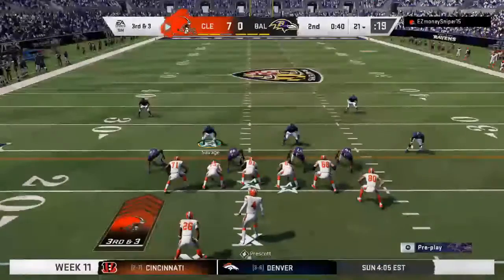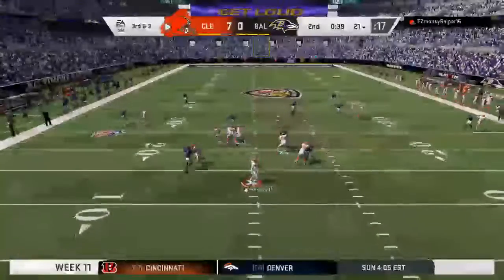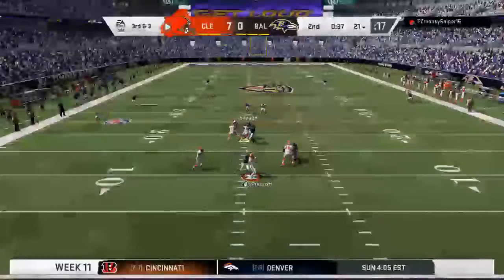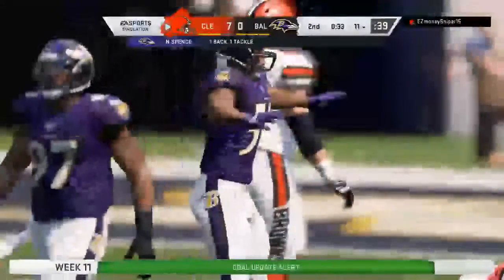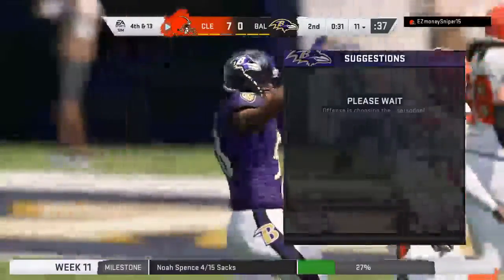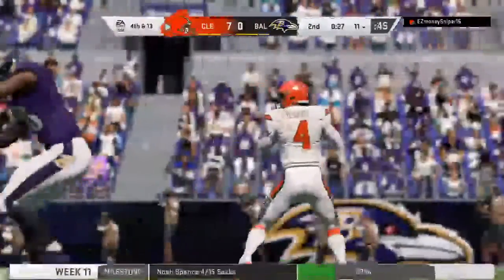Target 26. 3rd and short yardage, Prescott. Nowhere to escape, and he goes down. Noah Spence drops him for a loss of 10, and it's going to be 4th and long.